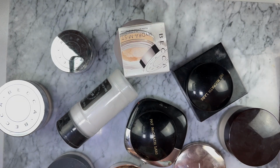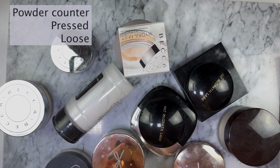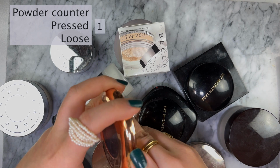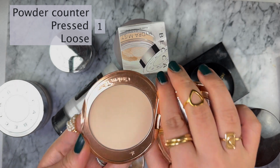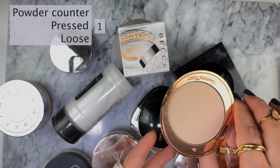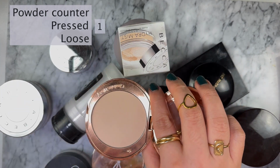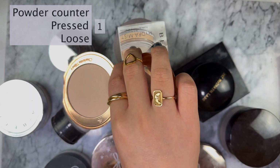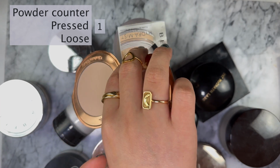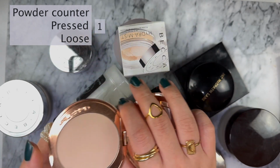This is too many powders for one person, but let's start with some pressed powders first. Charlotte Tilbury Airbrush Flawless Finish. I can't get it open. Beautiful, flawless, like it says. I love it. I really love it. It's one of my favorite powders. Honestly, it just blurs out the skin. It doesn't look cakey. The powder is amazing. Look at that. Can you see that? Already it looks blurred.